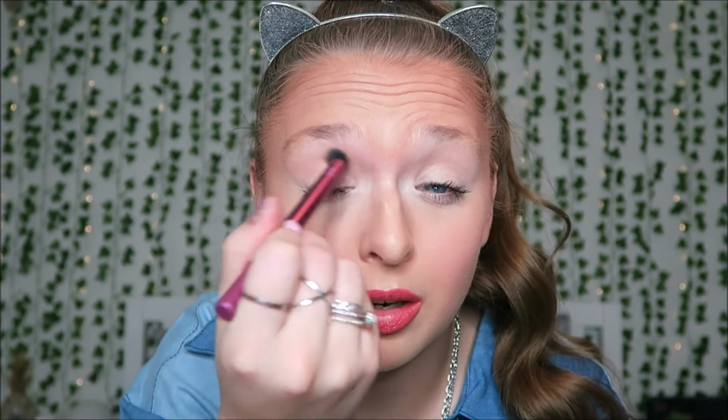I'm probably going to regret not putting lashes on, but it's fine. It's like 10 o'clock at night. Who's needing a lash? Not me. Not tonight. Right. I can't really see that because it's very similar to my skin tone. But it's a nice wee transition shade.